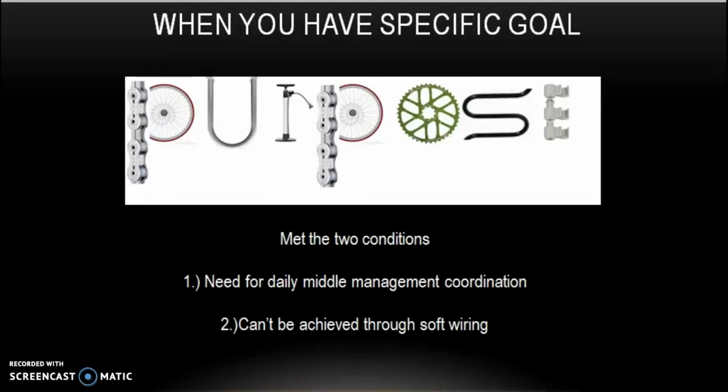The first guideline stated that a matrix shouldn't be a default design to begin with. It should be implemented when there's a clear purpose and 2 conditions listed are met. One is that there's a serious need for middle management on different units or teams to coordinate for business purposes daily. Two, ensuring that the linkage that is needed couldn't be achieved through any of their examples of soft wiring, such as a monthly or quarterly meeting or the coordination of a task force.